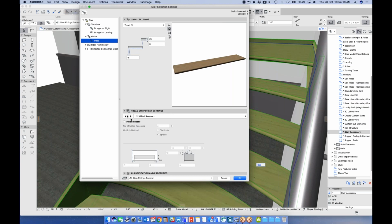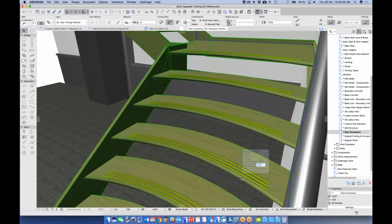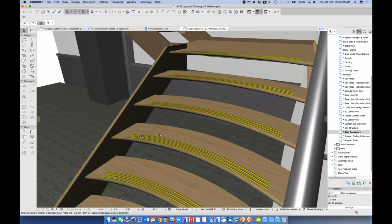Does it have a mitered or a milled recess? Does it have the non-slip bands, which I'm going to turn on? How many of those bands? What's their thickness? What their sizes are, their offsets? And go OK. It will add it to our plan and also add it to our 3D model. So I can see these here in my 3D, and I would also see them back in my plan.